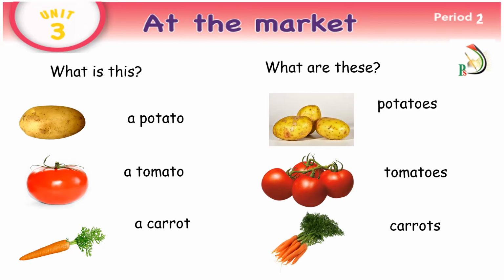So when we have one, we say a potato, a tomato, a carrot. More than one, potatoes, tomatoes, carrots.